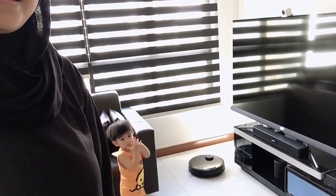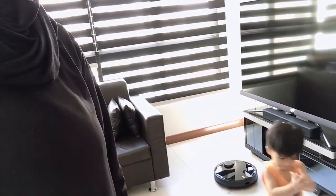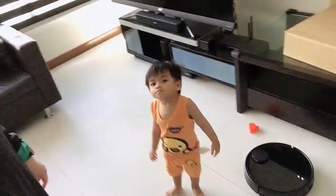Check it out, guys. What's that behind you, Reza? What's behind you? The robot vacuum. So this is the vacuuming mode. We're just testing it out. Reza was initially quite intimidated by it, but now he's fine.